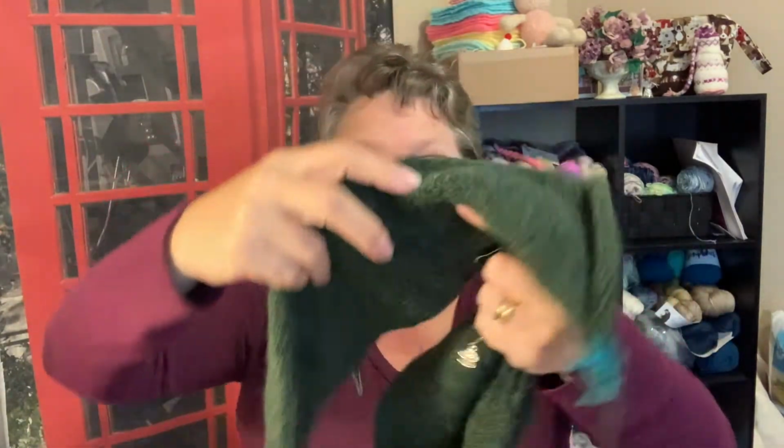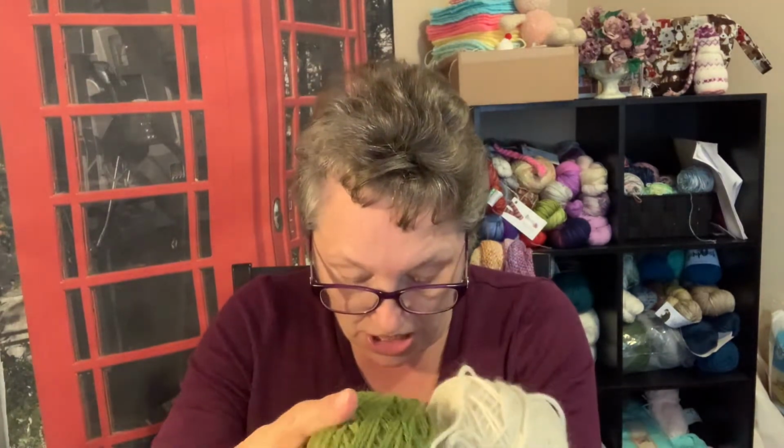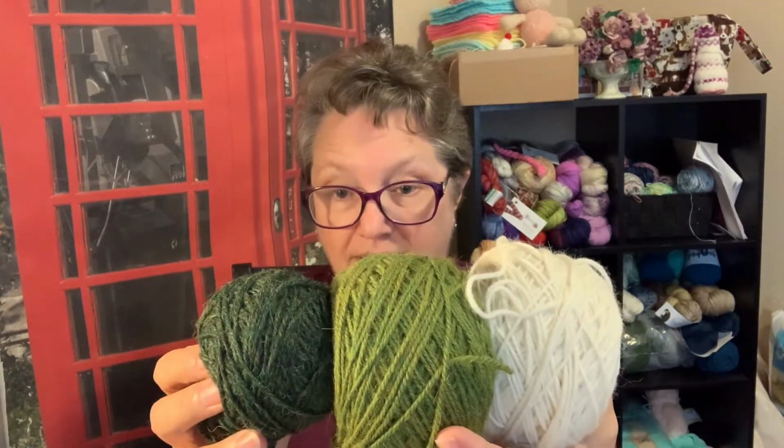So there's 1 and 2 sleeves. They are held on a waste yarn for the moment because I'm guessing we're doing something with them soon. And these are the other 2 colors that I'm going to be doing the yoke with, because the yoke is all, please help me out, what is the word I'm searching for? You know, different colors with a pattern, whatever that means.